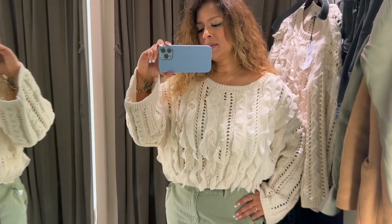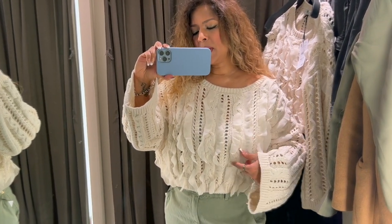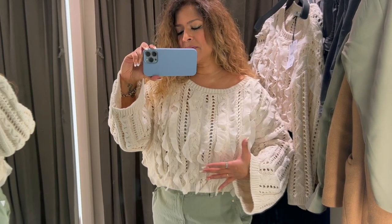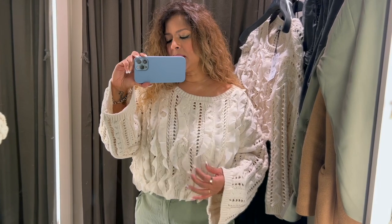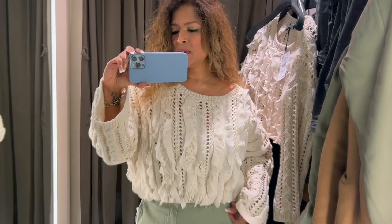What do we think? Small or medium? I usually wear a size 10 to 12 because I have got bust. But I think the medium in this is a little bit too loose. What do we think?